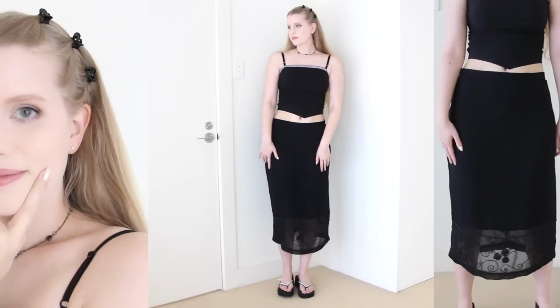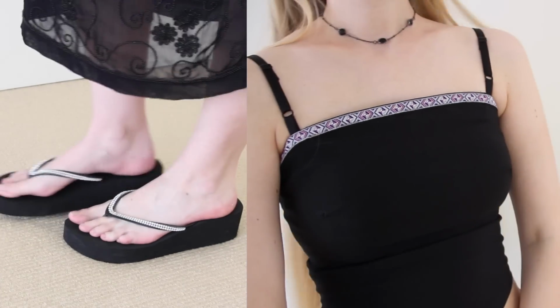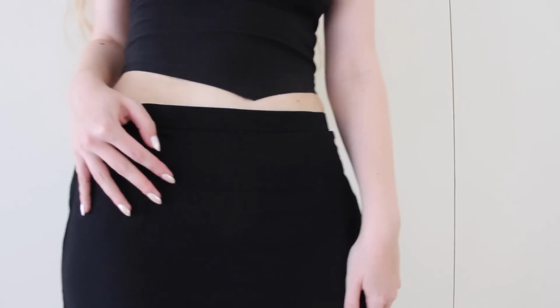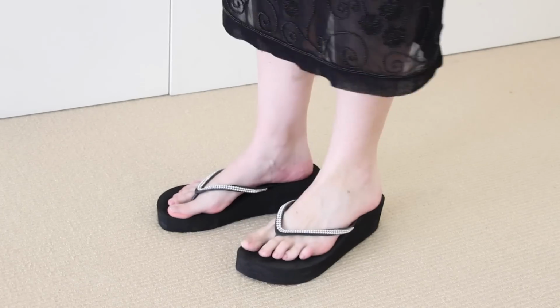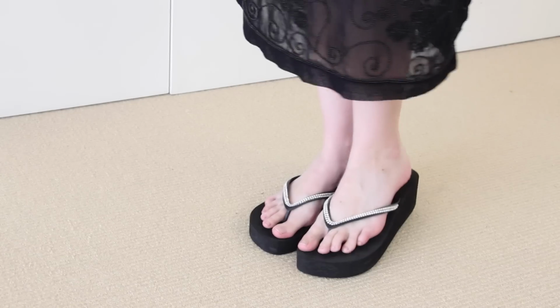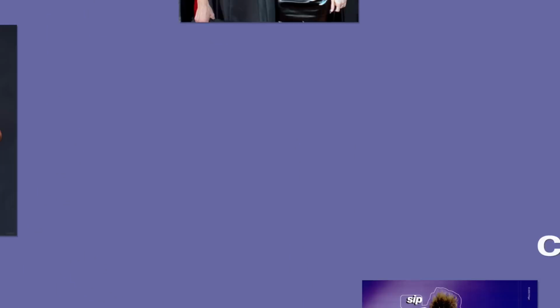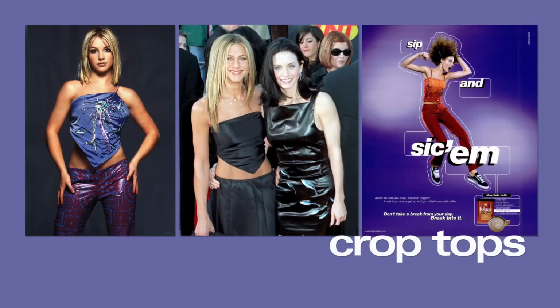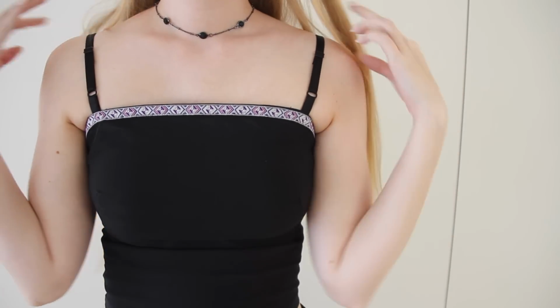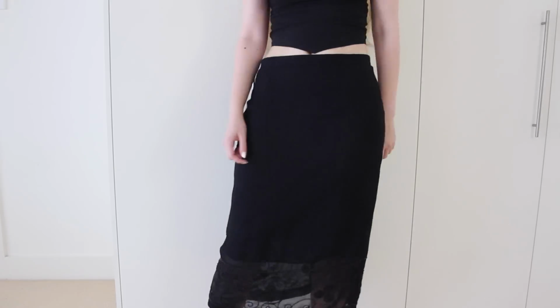Moving on to our next look, we have an all-black party-ready ensemble. Only in the 90s could rhinestone platform flip-flops be considered a dressy clothing item. Bearing a little bit of midriff, we have this black crop top with a V-shaped finish. The long skirt is mid-rise, of course, with a sheer panel at the hem.